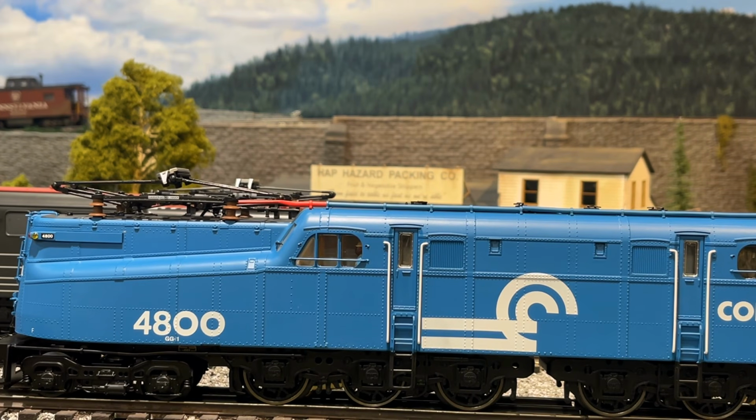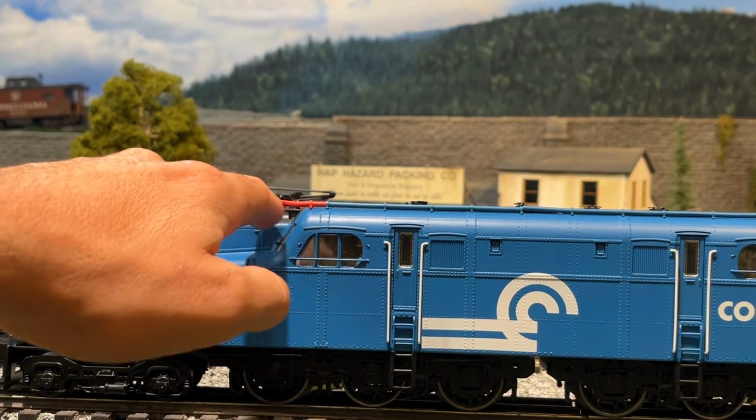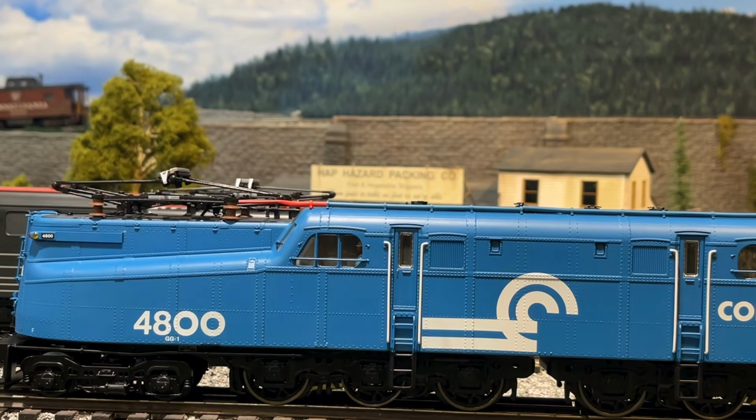Now, some of the other detailing differences that you're going to see, obviously, other than the rivets, is you're going to see some different detailing up here. You've got some different electrical detailing, and you'll see the red paint and so forth, which is a really cool piece there. But other than that, they're fairly standard and the same, but I do love that rivet detailing. It just adds a little bit more depth to this locomotive.